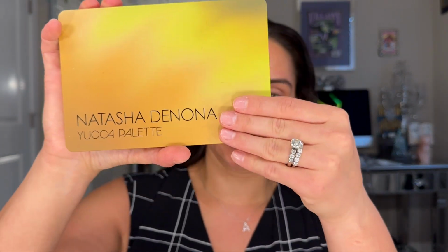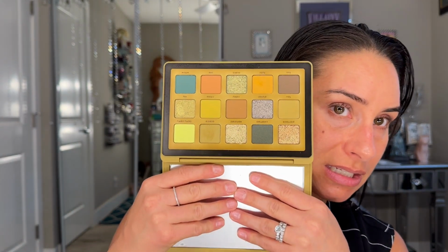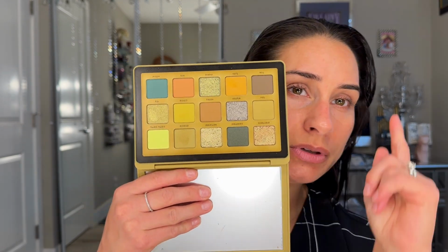Has her beautiful new packaging here and then the pans that pop out. And then here is the palette. It's a beautiful green and brown palette. Obviously, if you're not into greens and browns, this isn't for you, but this really was intriguing to me. I haven't been excited about an eyeshadow palette in a super long time.